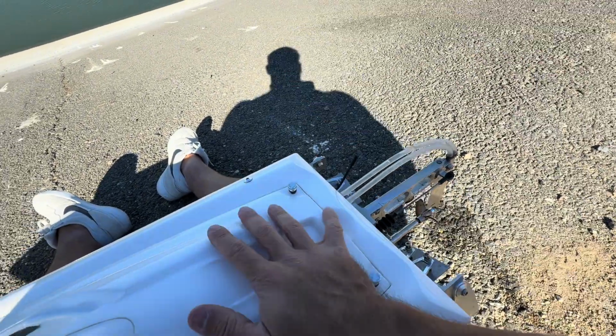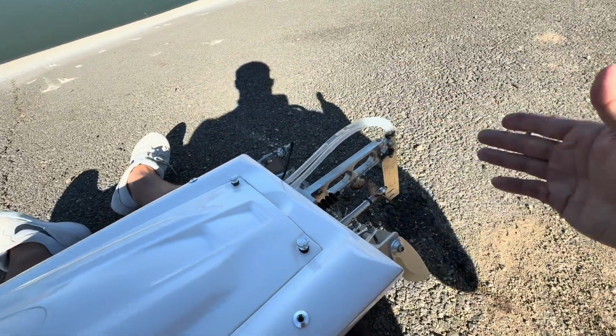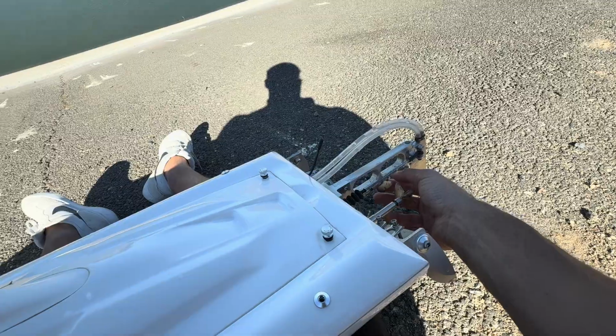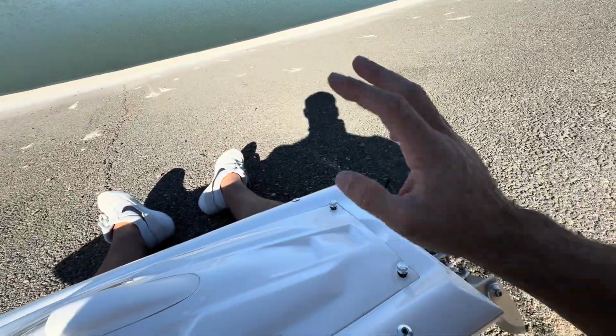But again, this boat's getting older, so no regrets. This is just what is on the boat, and this is the same experience I had on my Decepticon with Speedmaster Stingers. Anyways, I'm rambling, you guys.